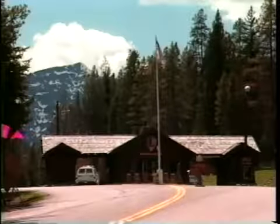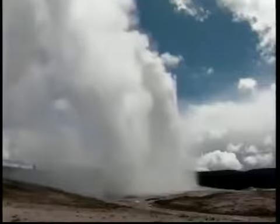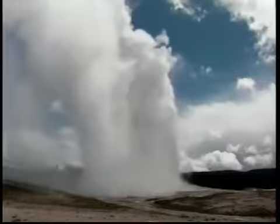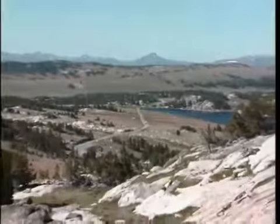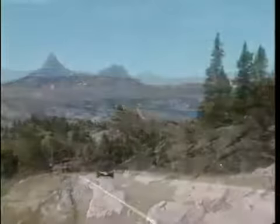Just 4 miles down the road from Cooke City lies the northeast gate to Yellowstone National Park, another great place to tour. Some travelers will want to continue on into the park, but others would just as soon make the trek back again over the beautiful Beartooth Highway.